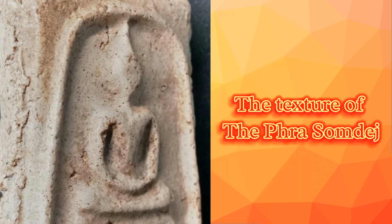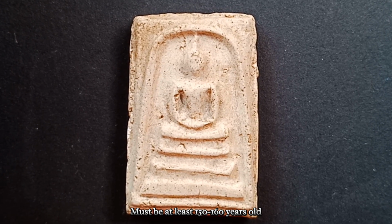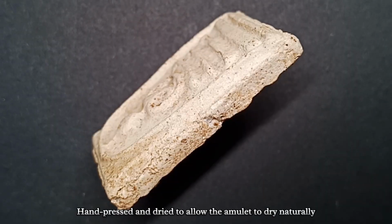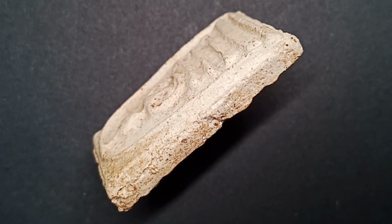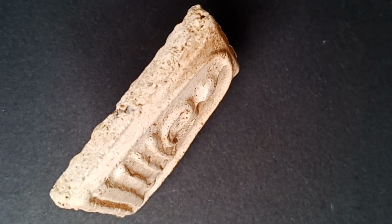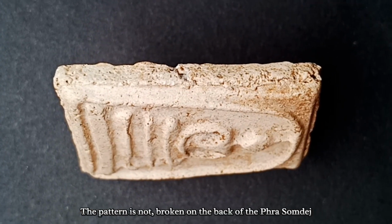The texture of the Phra Somdej Wat Rakhang must be at least 150 to 160 years old. Hand-pressed and dried to allow the amulet to dry naturally. The material of Phra Somdej Wat Rakhang has changed. Naturally, it erodes over time. Breaking patterns in the Phra Somdej: broken pattern on the front. The pattern is not broken on the back of the Phra Somdej.